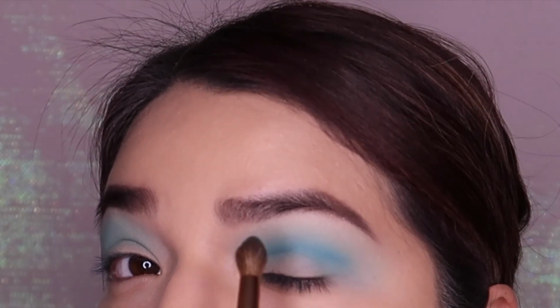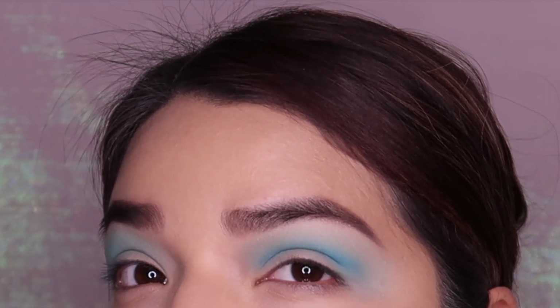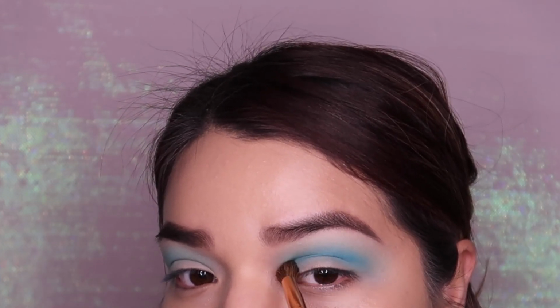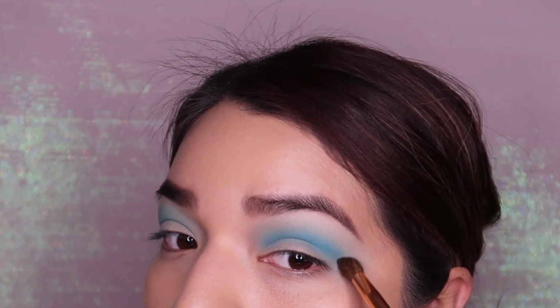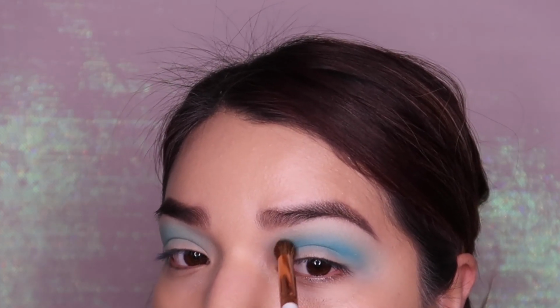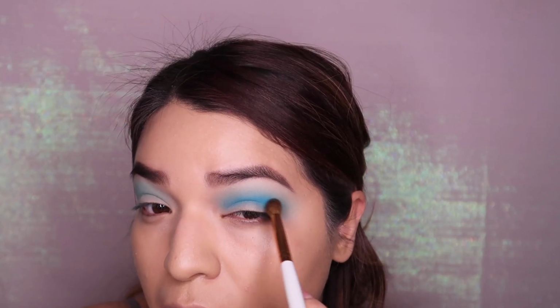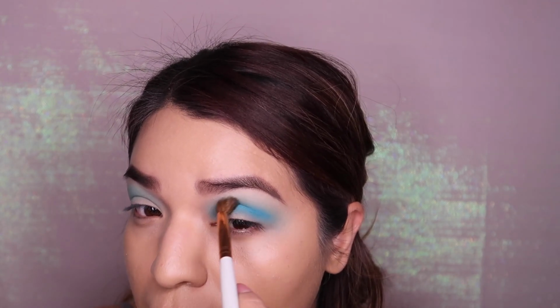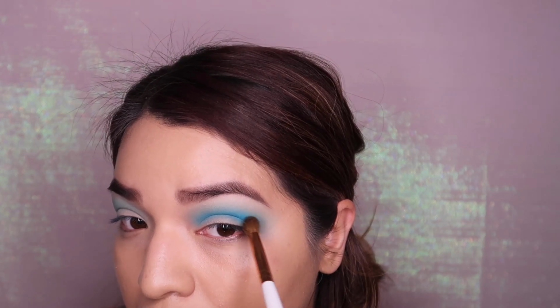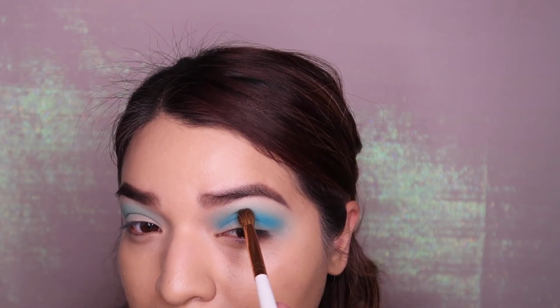So you can see right there we started to deepen up the crease already. So this is what you're going to do. You're going to lay down the color like this, blend it into the crease, and then swirl it up in small circular motions like that. But once you get to this point where you're deepening it up, you don't necessarily need to blend too much because we want to keep that deeper color right here.